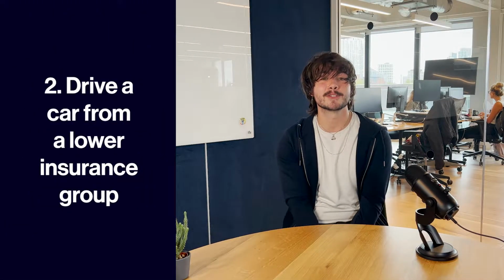Number 2, drive a car from a different insurance group. Every car in the UK is sorted into an insurance group from 1 to 50. Insurers will often use these groups to work out how much your car insurance should cost. Generally speaking, the higher the insurance group, the more expensive the car is to insure. So a car in insurance group 1, say a Vauxhall Corsa, would be cheaper to insure than a vehicle in insurance group 50, like a Bentley or a Cadillac.